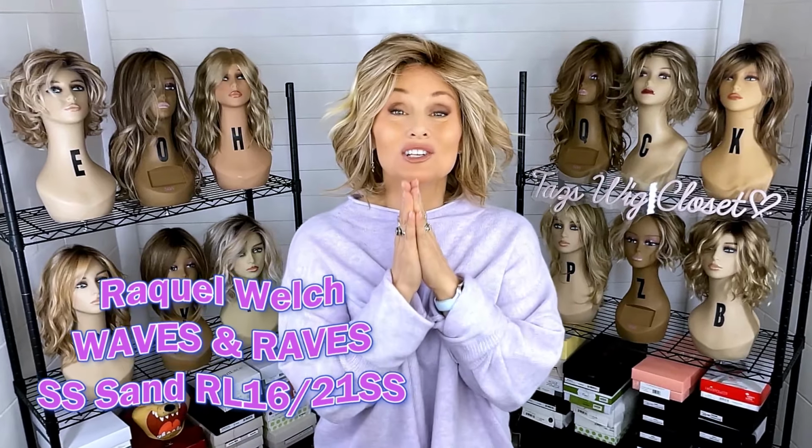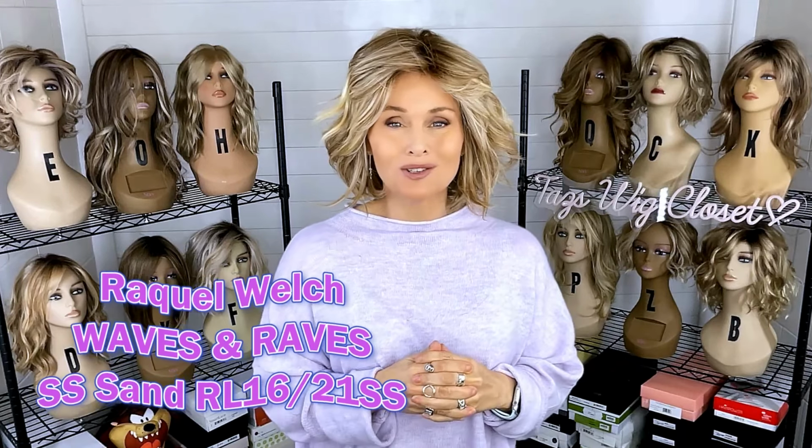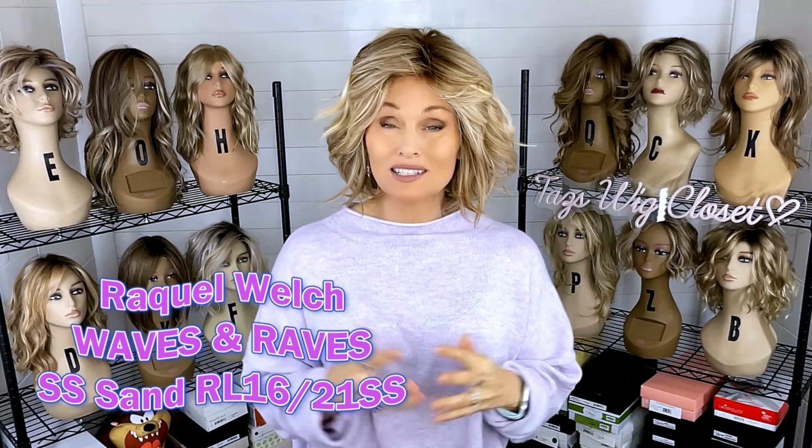I'm super excited to show you a new Raquel Welch style. Brand new for their spring 2025 collection. I'm going to show you today the Waves and Raves. It's in the color RL1621 SS Shaded Sand.